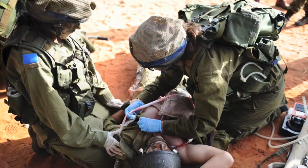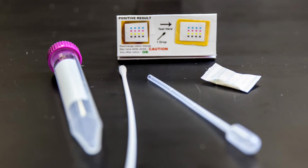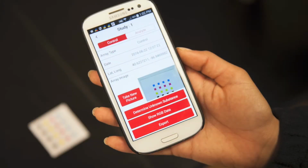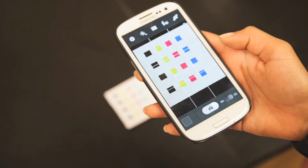Also, quick-check disease detection tests are important to prevent the spread of disease, such as bacterial infections in developing countries or war zones. It has been my goal to develop small colorimetric arrays that can detect multiple substances with one test by changing specific color patterns. And in today's world, since everybody owns and knows how to use a smartphone, my research team and I have developed a smartphone application to analyze these colorimetric arrays.